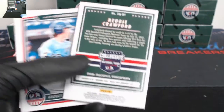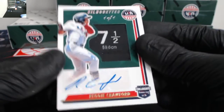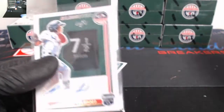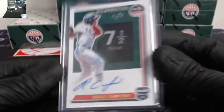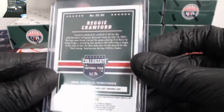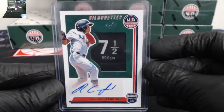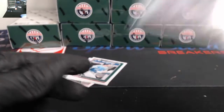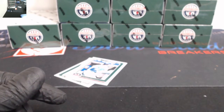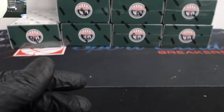Reggie Crawford. Oh, we got another 101. Two 101s in this box. Reggie Crawford, 101. Bang! One of one. This one says game worn. Hey, there you go, Wicker Cat. Reggie Crawford, one of one.